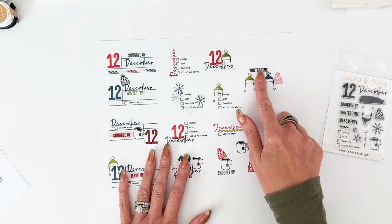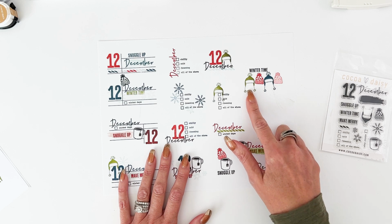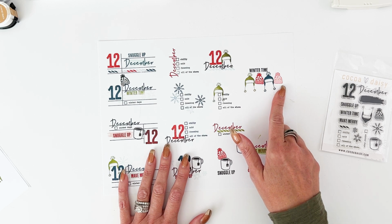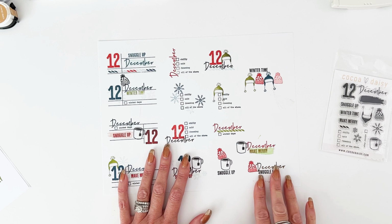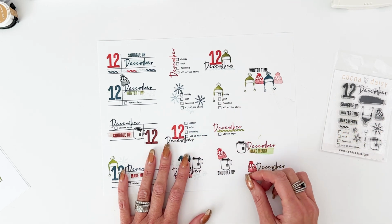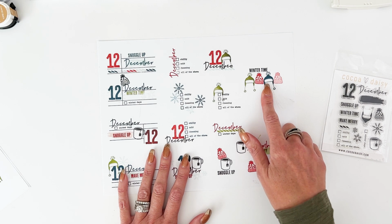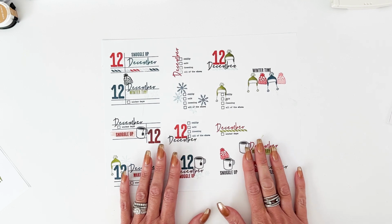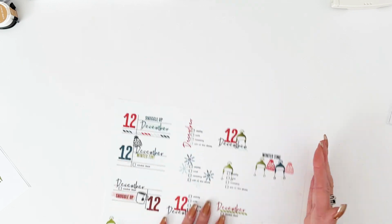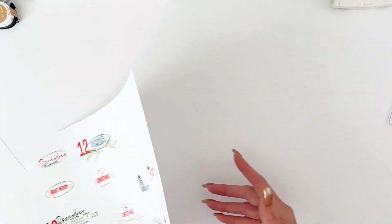And then lastly, I had to do something with the cute little hats. So I did wintertime, and then I stamped the hats in various colors. You could do an entire background with that, would be super cute as well, or a border along the bottom of a spread or a page. So that would be really fun too. So that is using the Traveler's Notebook Memory Keeping Kit. And then I did a couple of ideas combining them.